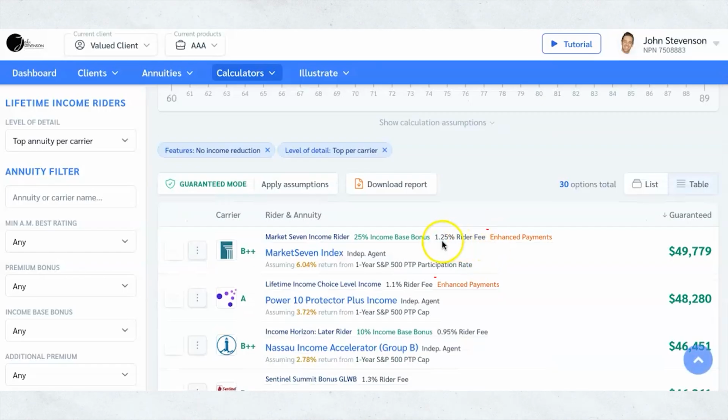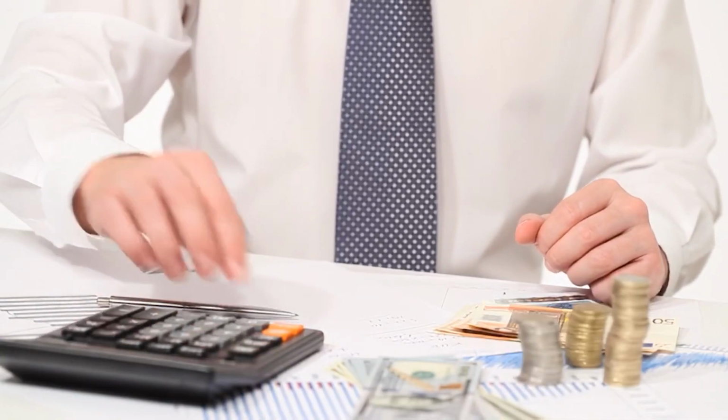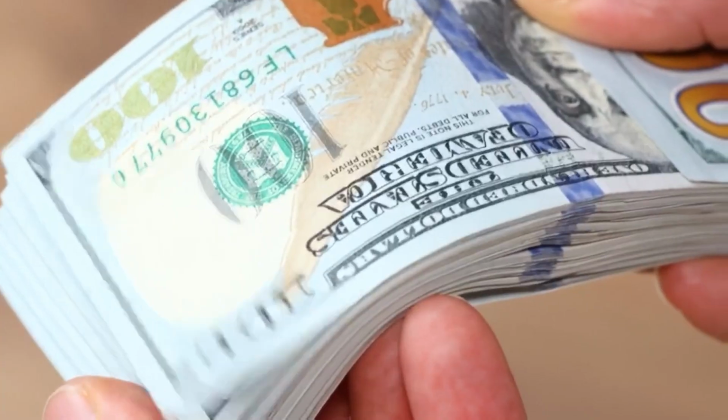These income riders are like 1% on average, 1.3, 1.2. With variable annuities, you have fees for the mutual funds, fees for the variable annuity, the advisory fees, and the income rider fee. So I've seen these fees go from 3 to 6% or more per year. So remember, when you're looking at the guaranteed income benefit, in my opinion, if you want just the highest guaranteed amount, choose a fixed index annuity with an income rider, not the variable annuity with its minimum guaranteed component.